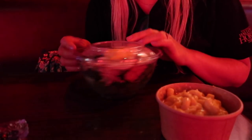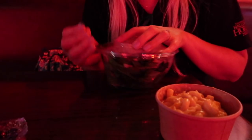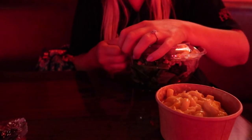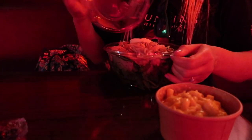So yeah, this is my room. Now, it is dark in here, so I apologize for that, but sorry, not sorry, because I love it. Let's have my salad. They made this fresh, by the way. It wasn't prepackaged or anything. Can I open it is the question. Yes.